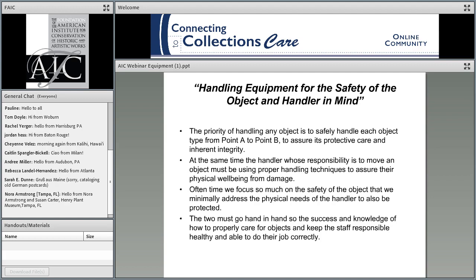At the same time, the handler's responsibility in moving an object is to use proper handling techniques to assure their own physical well-being from damage. Handlers who know how to use proper equipment, along with the ergonomics and the OH&S safety issues that come with this proper equipment, will help save themselves as well.